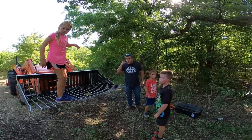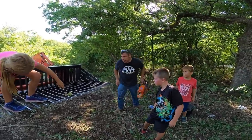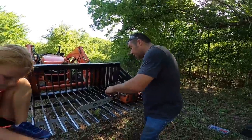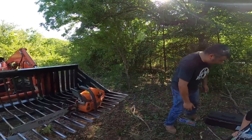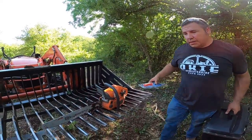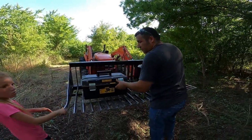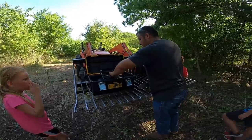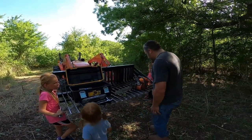Guys, what I'm gonna do is I'm gonna pull up here. I'm gonna use this as a table. The chain came off the chainsaw, so we're gonna put that back on real quick, and then we're gonna sharpen it real quick. Luckily, we have tools here this go around. I'm gonna set all that right there, and we'll get ready.